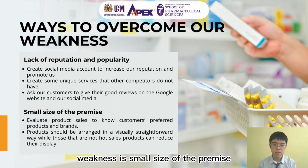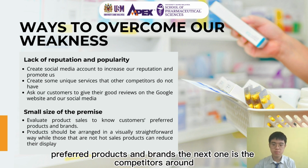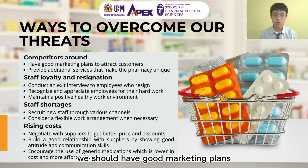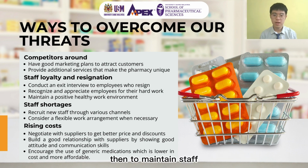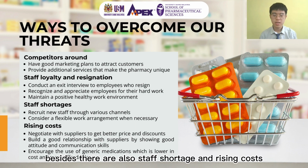The second weakness is the small size of the premise. We can evaluate product sales to know which products and brands customers prefer. The next one is the competitors around. We should have good marketing plans and provide additional service to attract customers. Then, to maintain staff loyalty and reduce resignation, we can recognize and appreciate employees for their hard work. Besides, there are also staff shortage and rising costs.